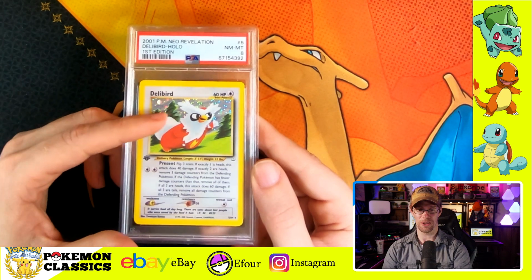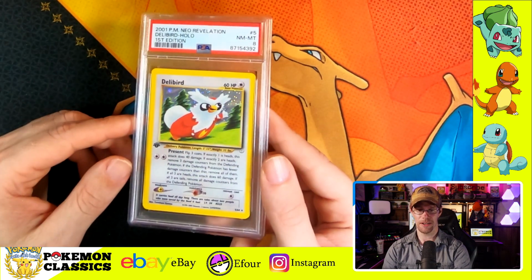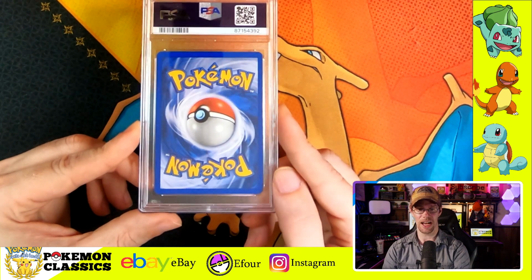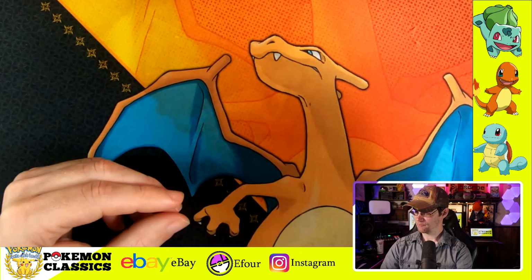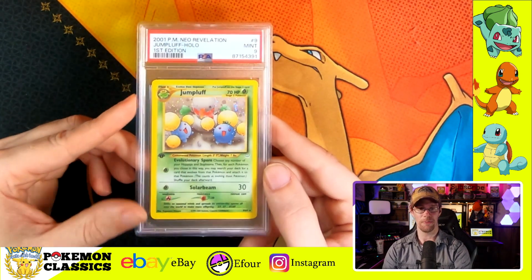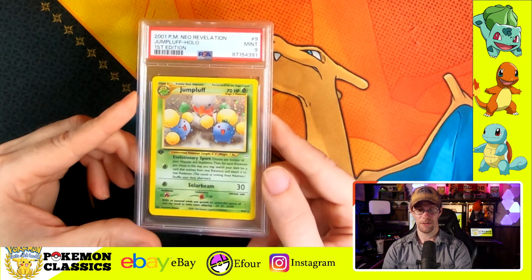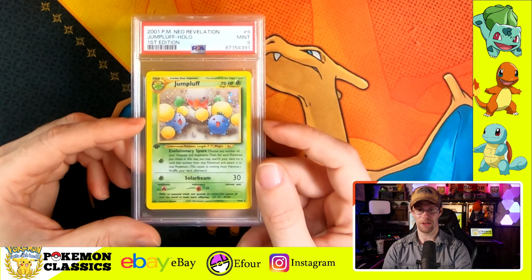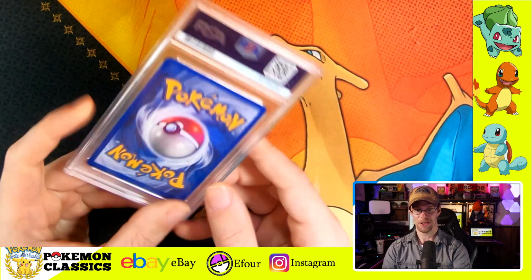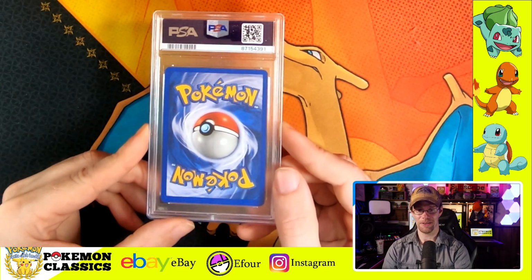Delibird, one of the easier ones to grade because there's just not a lot of holo on this card. Another one that I was expecting an 8 on due to print lines, and that is exactly what we got with it. Final card in the submission, but we have Jumpluff from Neo Revelation. Got the snowman in the background, the 2 Jumpluffs are celebrating. It's a wintry scene, and this one got the mint 9. So, Merry Christmas on that one.